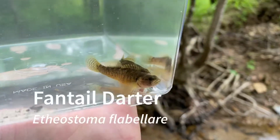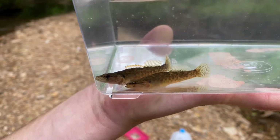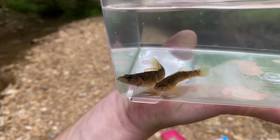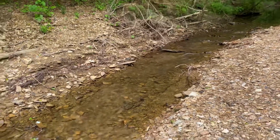So here are some Fantail Darters. You've seen these in my videos before, but they're pretty common at this creek. But so that's 3 species of darter just in this small creek right here. There were actually, most of them were all in this riffle right here.